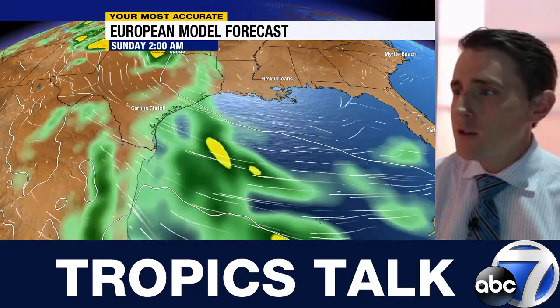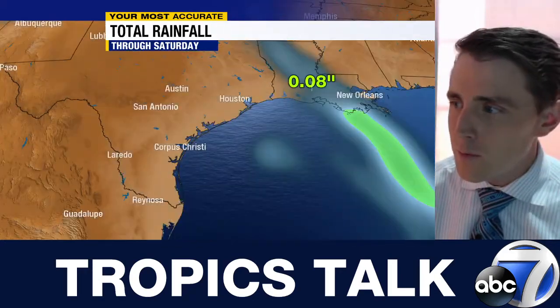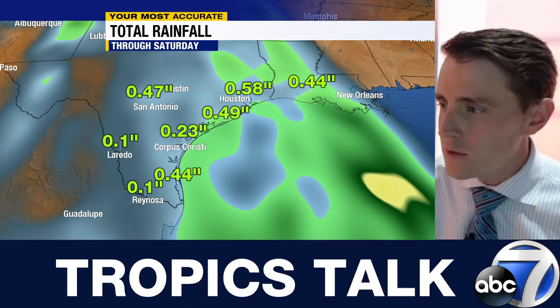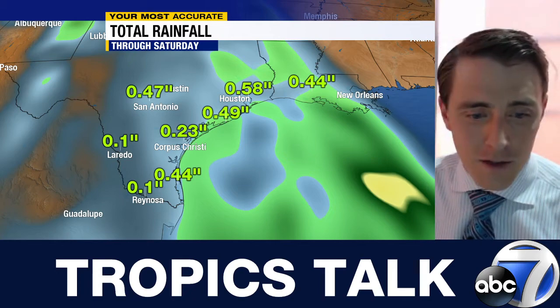But that rain does continue to pour down on parts of Texas all the way through the weekend into early next week. And again, flooding is going to be a continuing issue here, although the rain total is not all that impressive on our models. We're still talking a good half an inch to an inch of rain in many locations that simply do not need any more rainfall at this point in time.